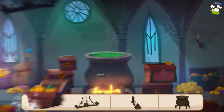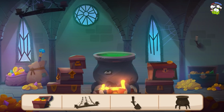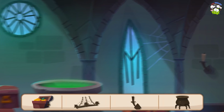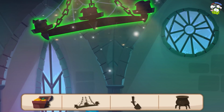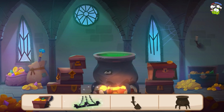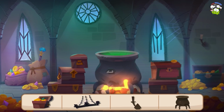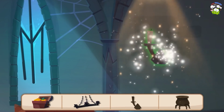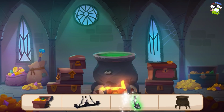Great job! Next, let's find a candle chandelier. Is it here? Nope. How about up here? There it is with three candles. Can you find a candle all on its own? Where could it be? Is it here? No. It's here, on the wall. Well spotted. Last but not least, can you find the cauldron?